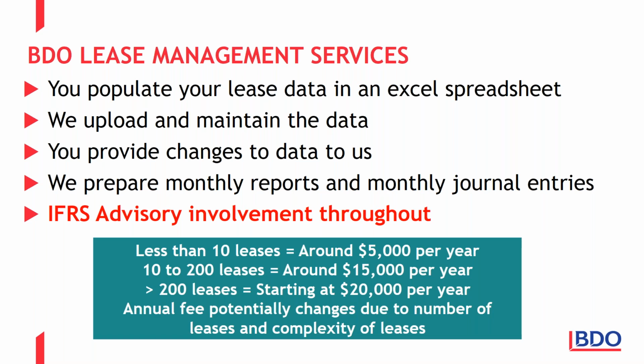And this whole BDO lease management service, the key thing here is that this is run out of the IFRS advisory team, out of Kevin and my team. And therefore, there's IFRS involvement and oversight throughout. So if we get changes to data, we understand what has to change and we expect a certain impact, and therefore we can test all along, do a sense check whether we agree with what's produced.